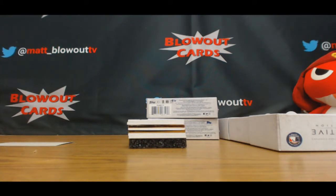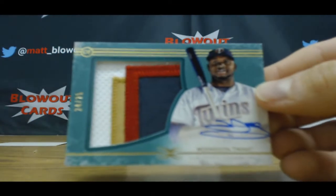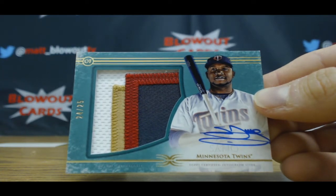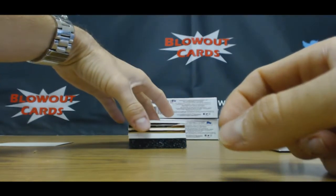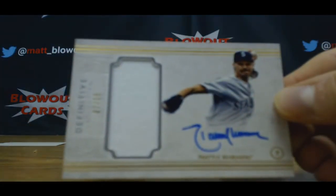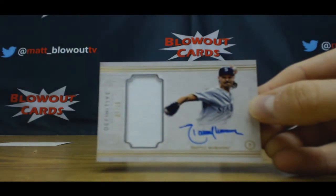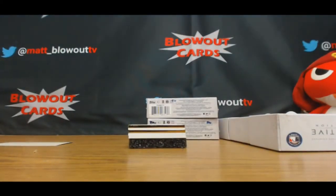Okay. Hit number 2. It's a nice looking piece here. 4 color patch autograph, number 24 of 25, Miguel Sano. Third hit. Stu was pretty stellar back in the day. Big unit, Randy Johnson. Jersey autograph, 7 of 15. Randy Johnson.